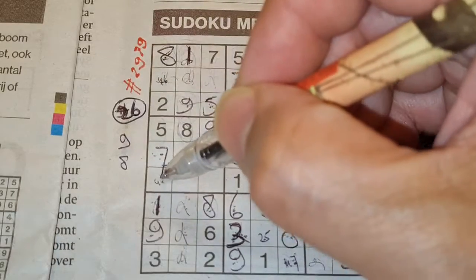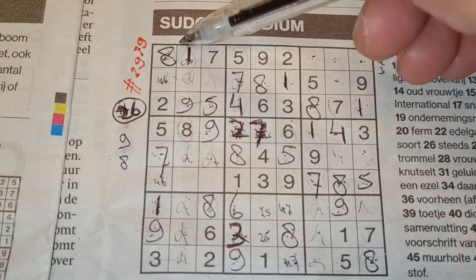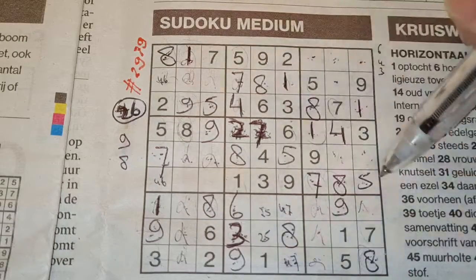Cannot fill this yet. 4 and 6. Do we have all the ones? Yeah, I have all the ones. No. 1 in this row, 1 in that row.